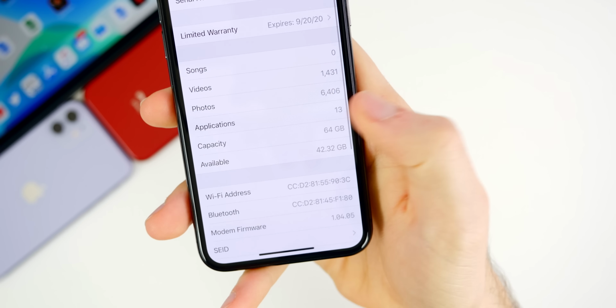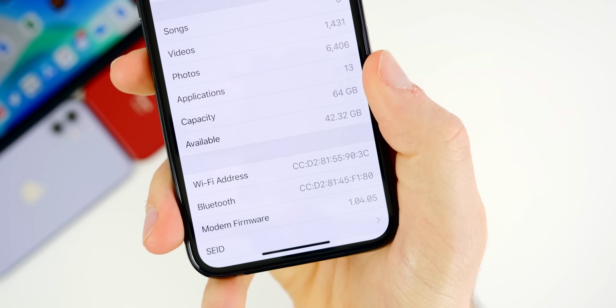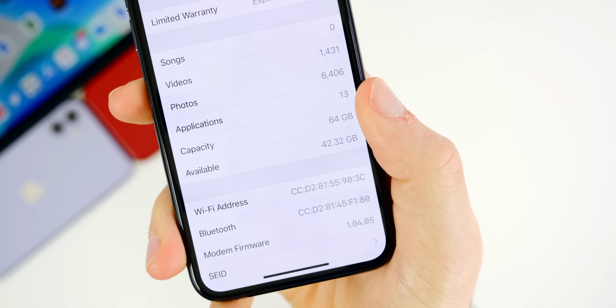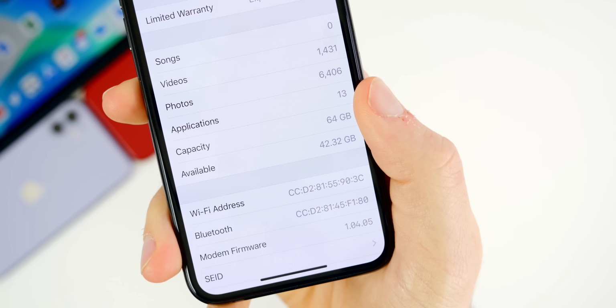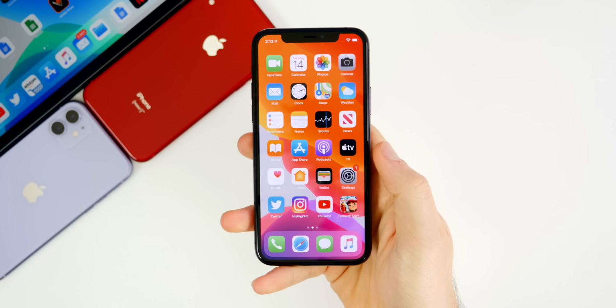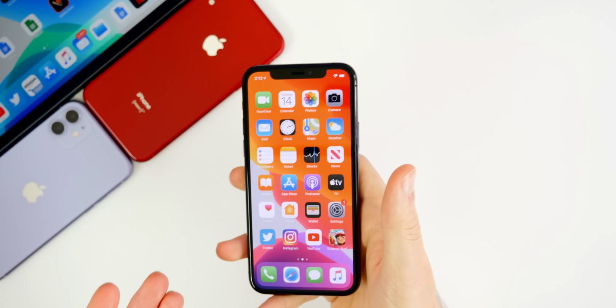And if we scroll down a little bit further, you can see we do also have a new modem firmware update. We went from 1.04.01 to 1.04.05 on the iPhone 11s. And of course, that number will be a little bit different for all other iPhones, but they all also got an update.